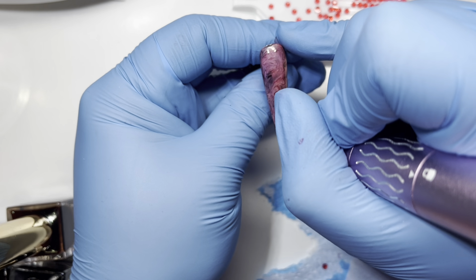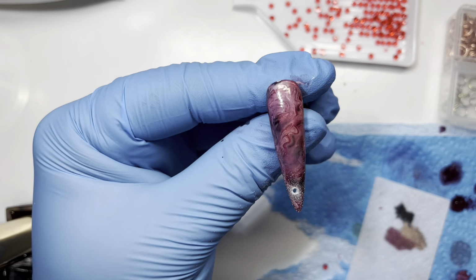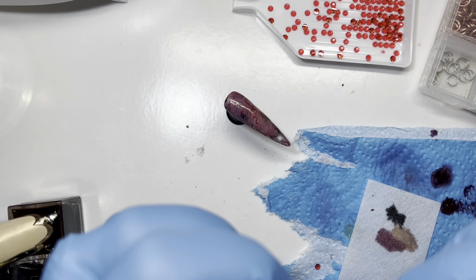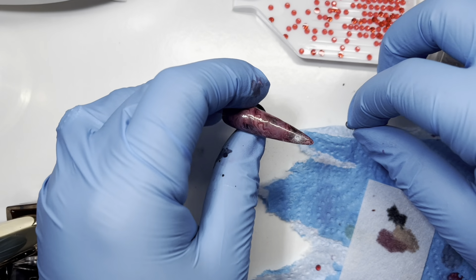Poking a hole through the tip of my nail so that way I can add my Capricorn charm, which actually has the sign on it, and it actually has the garnet stone on it as well. So I'm gonna take some jump rings. I'm actually gonna take two and put them on the nail, and then I'm going to attach my charm.